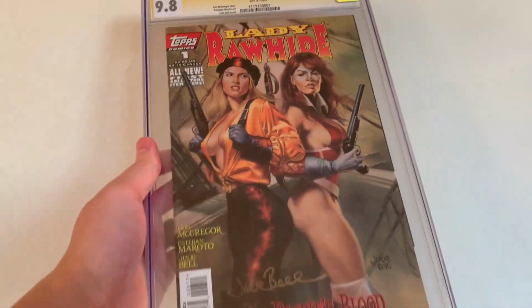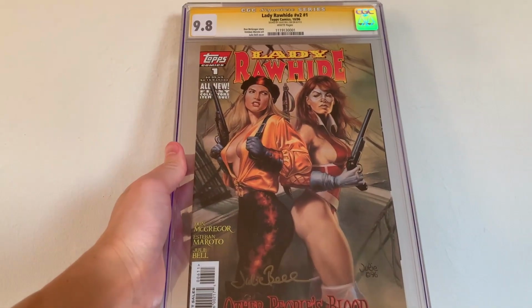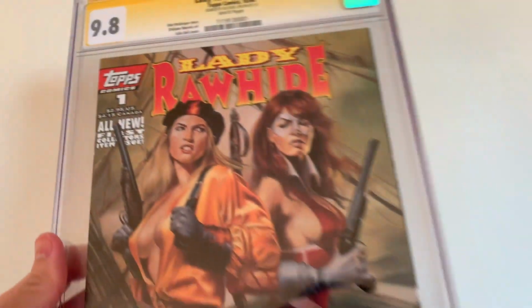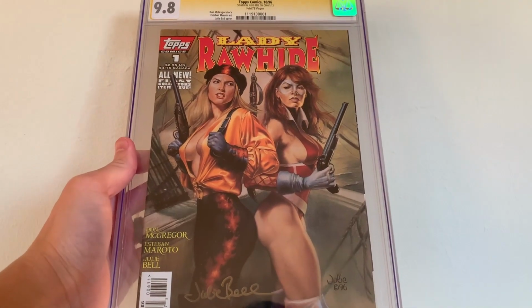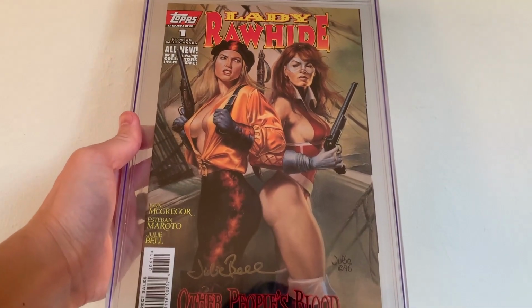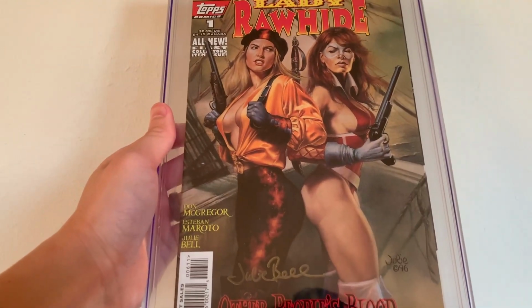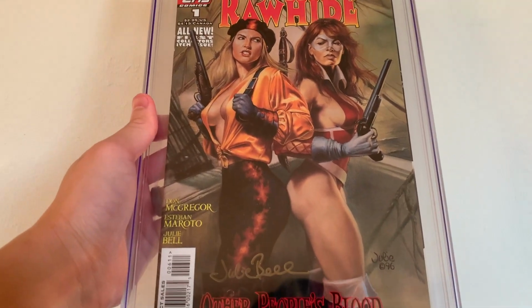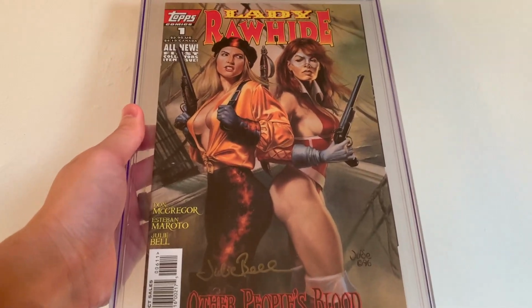All right, next up is a really cool book. This is Lady Rawhide #1 from Topps Comics. I don't know anything about Lady Rawhide, but I am a huge fan of Julie Bell, who I said earlier did a lot of Marvel cards. And this is the only Julie Bell signed anything I have.